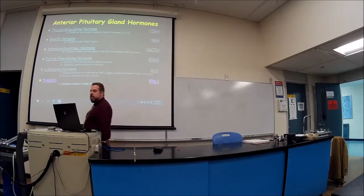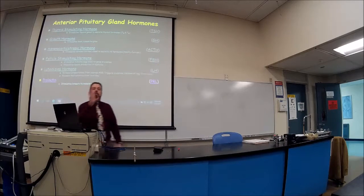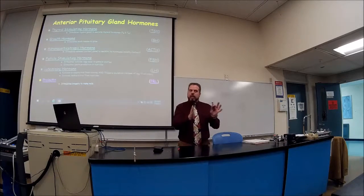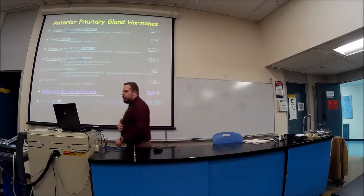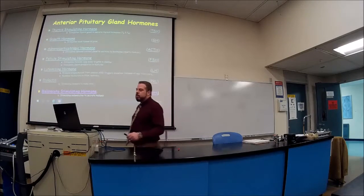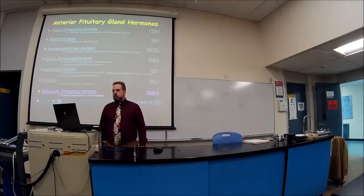Prolactin is going to stimulate the breast to make milk. Now keep an eye on this. It's going to make milk. It's not going to eject milk. It makes milk. We have another hormone that's going to eject milk. That's oxytocin. So make sure when you see the word milk, understand the verb that goes with it too. You've got to pay attention to details. And then you have this lesser significant hormone called melanocyte stimulating hormone, and this is going to make the melanocytes secrete more melanin, make it darker. We'll talk about that later too.